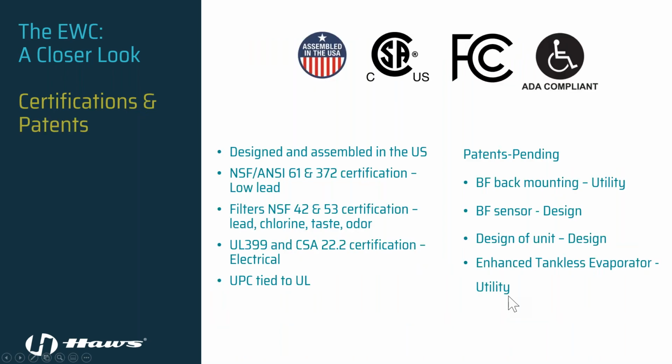From a certification standpoint, we've hit it all. Don't worry. We are ADA compliant. We're designed and assembled in the United States. We've hit all your NSF and ANSI requirements for filtration, your UL requirements for electrical, et cetera, et cetera. We have a handful of different patents based on some of the special features that we talked about.